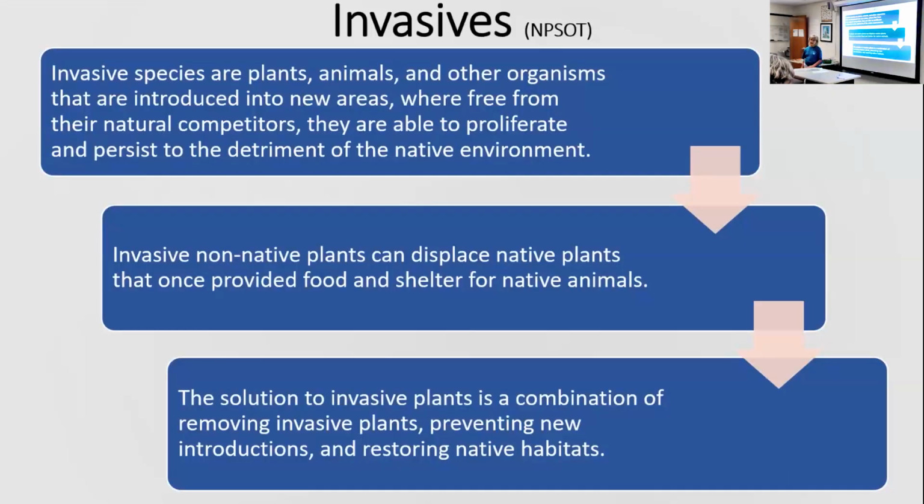Another topic that you need to be familiar with is invasive plants. These are plants that you will want to avoid and remove if they invite themselves to your garden. In this area, Chinese tallow is a non-native invasive tree that has caused massive disruption to the native ecosystem. But there are a number of other invasives that are also likely to appear in your garden.